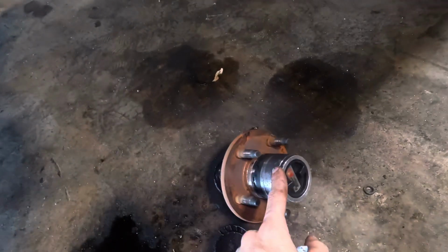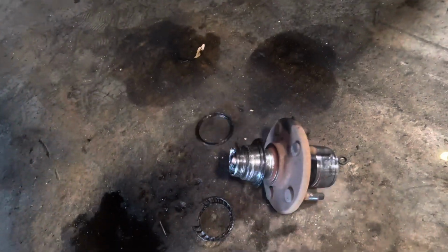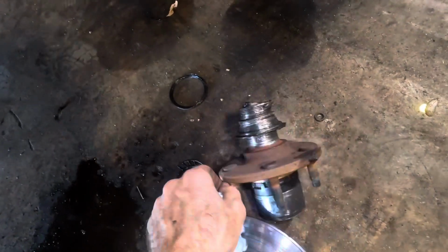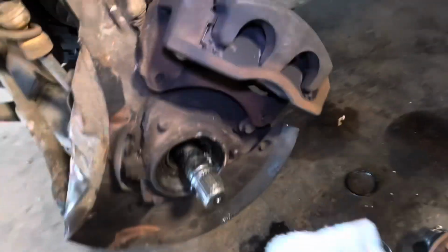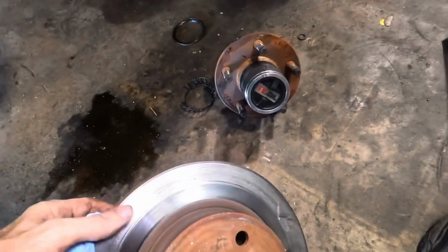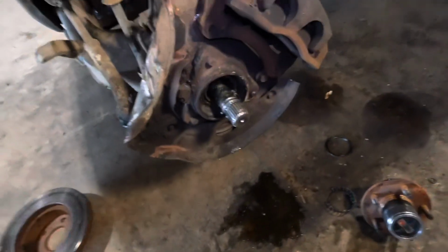Pretty sure the locker on the end of this is okay, so I'll be able to reuse that. That's junk. Is that threads on the end of that? What is this? That's weird. Okay. No matcher. And I don't know if these brakes are any good. The rotor's junk. It's been chewed up. It's not horrible, but not really service worthy either.